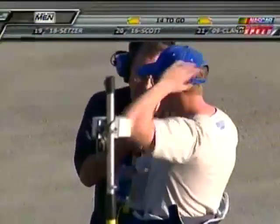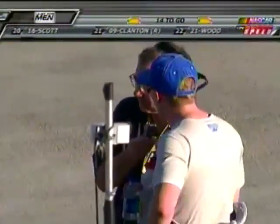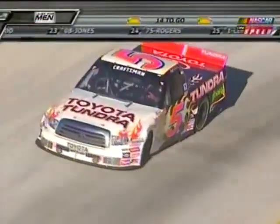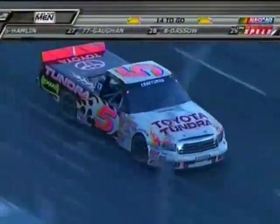Adam, what's happening? Well, the leader, Mike Skinner, just kind of echoing what you guys are talking about, and that's getting this track cleaned up. When the caution first came out, Skinner was talking a lot about oil on the racetrack. So NASCAR, I'm sure, is doing everything they can to make sure we are in good racing condition for the final 10 laps. But I think when you're in his situation, you feel a little bit of everything on the racetrack, don't you, Michael and Phil?